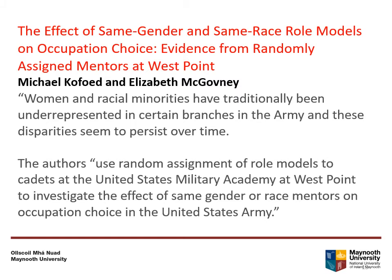So the particular paper that I'm focusing on today looks at the effect of same gender and same race role models on occupational choice. And this research is conducted at West Point, which is the military academy in the US. So the authors found that women and racial minorities have traditionally been underrepresented in certain branches in the army. And this disparity seems to persist or exacerbate sometimes over time.